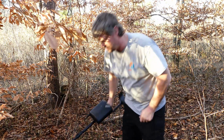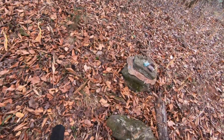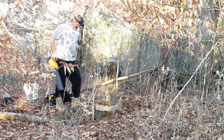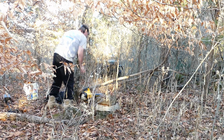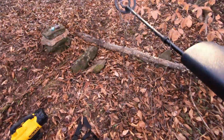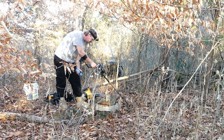I also brought the Sawzall. Get rid of some of these little trees. I got my blower, and I'm gonna blow some of these leaves out of the way so we can actually see the ground. You know what? It's gonna take a while to do that. So I think what I'll do actually is get my metal detector and get started checking. Okay.